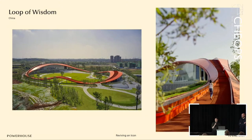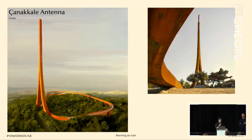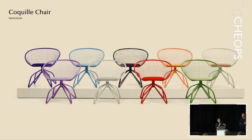We also built in China. This is a huge display complex, which is also a sporting facility with a continuous loop, which you can run around or walk around as you please. And then a similar shape, but with a completely different function: this is the Kanakkale Tower in Turkey. It's a radio antenna. And we also design objects, the Kokuya chair.